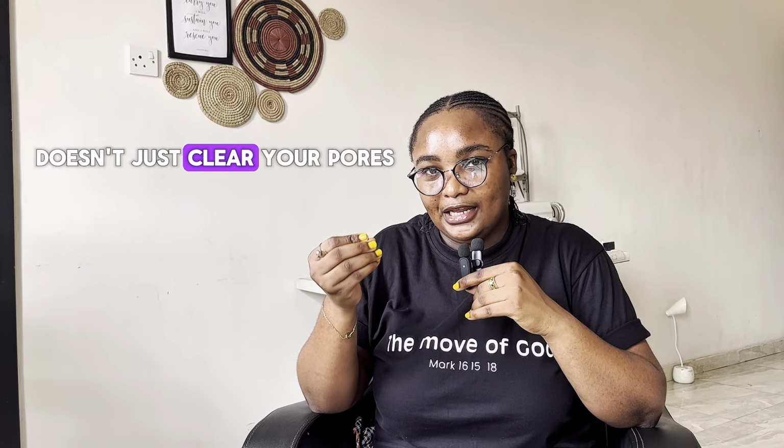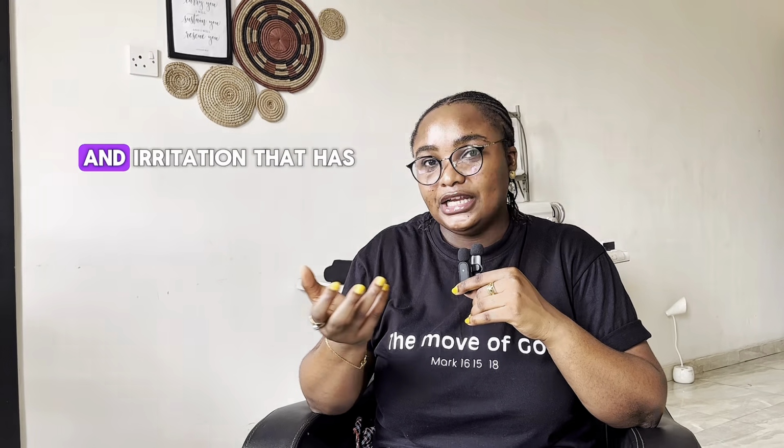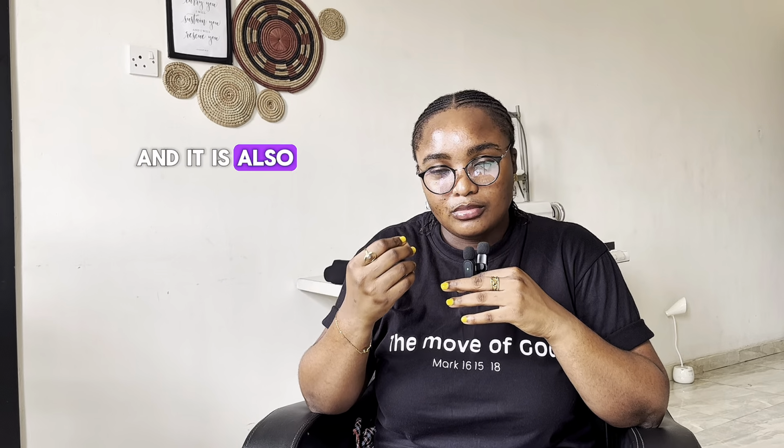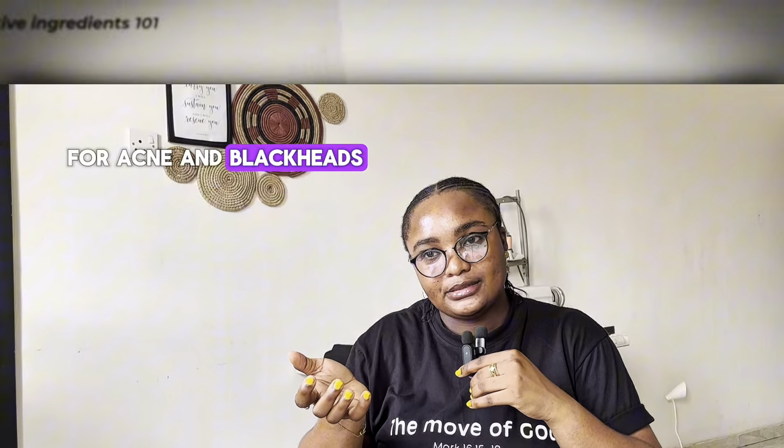It doesn't just clear your pores, it is also anti-inflammatory. What that means is that it reduces the redness and irritation that has been caused by acne, and it is also most often recommended by dermatologists for acne and blackheads.